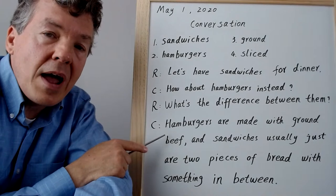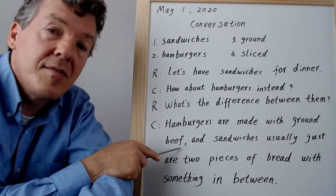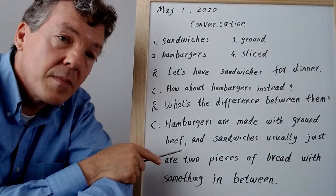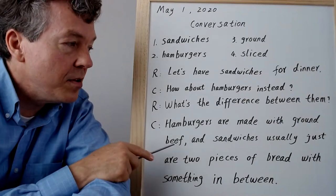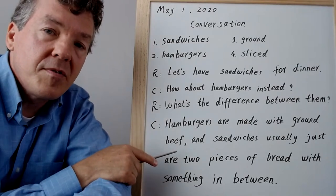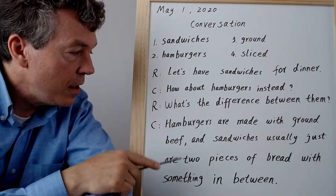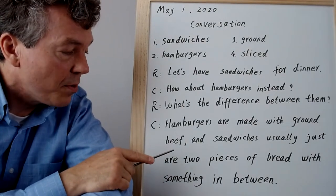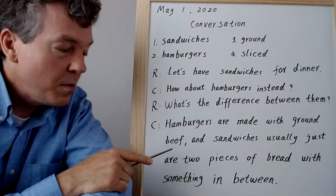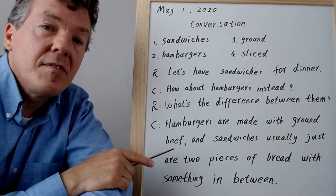Hamburgers are made with ground beef. I keep the tone high because I'm not done with that sentence yet. Hamburgers are made with ground beef, and sandwiches usually just are two pieces of bread with something in between. End of sentence. Done. Tone goes down. Hamburgers are made with ground beef, and sandwiches usually just are two pieces of bread with something in between. A little difficult, but this is how people talk.